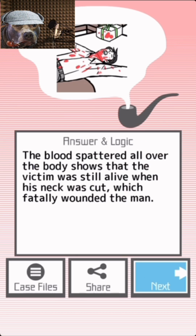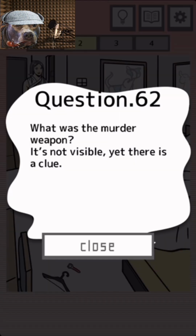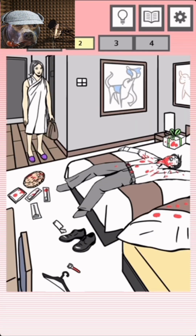The blood spattered all over the body shows that the victim was still alive when his neck was cut, which fatally wounded the man. What was the murder weapon? It's not visible yet. There is still a clue.